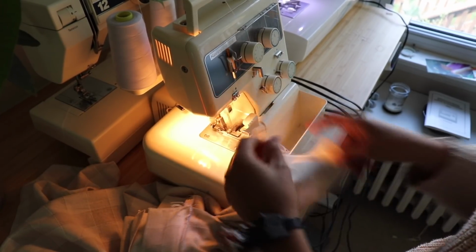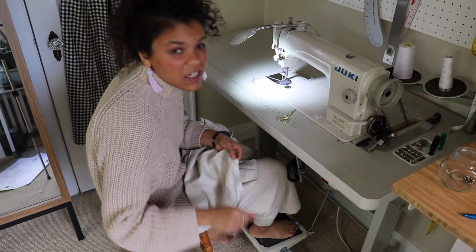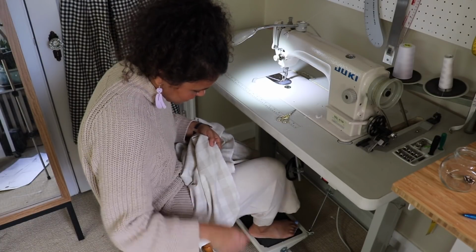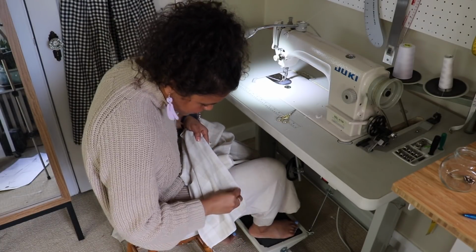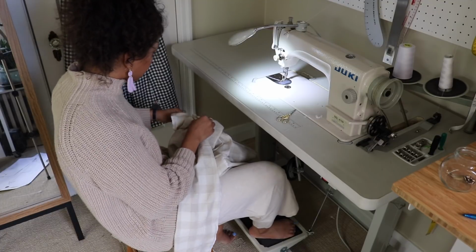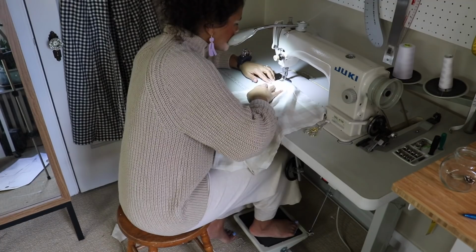I have to take out one of the outseams because the grid wasn't lining up, and I really spent a lot of time matching it up when I cut it, so I want to make sure that it matches up when I sew it so that it looks professional.